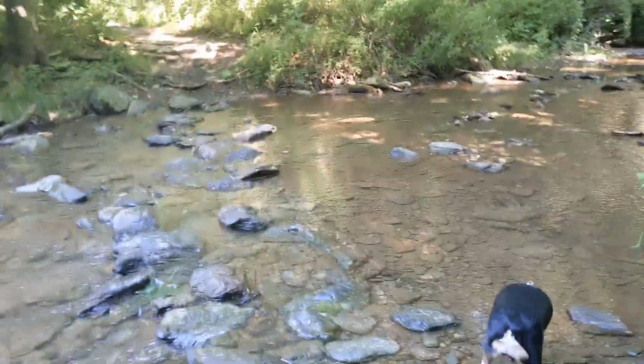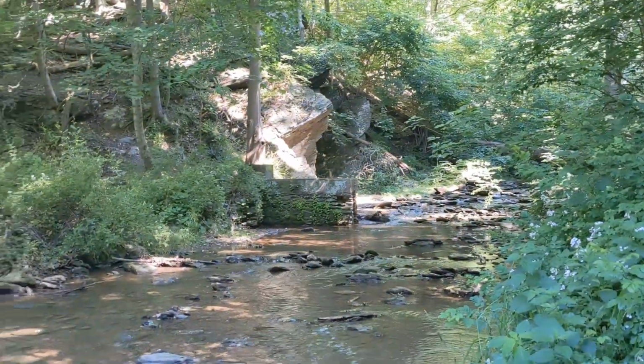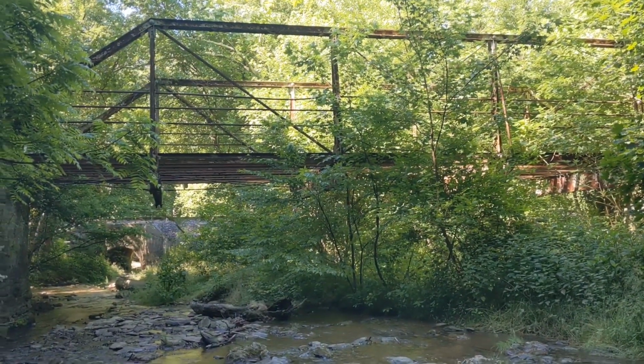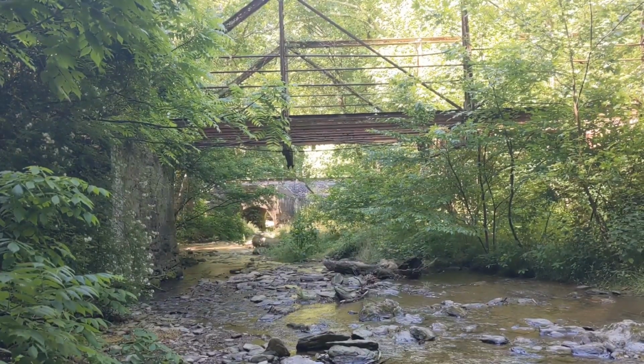See, the water's super low today too, so this will be an easy crossing. Kind of cool little bit of some structure there. And yeah, that's the bridge people try to walk across. Would not recommend. And then just past it down there, there's an actual active railroad.